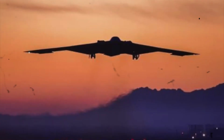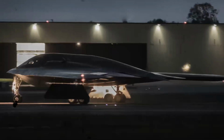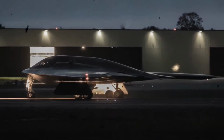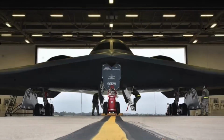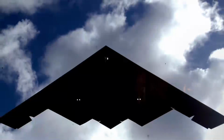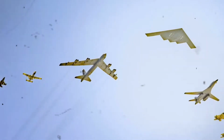But of course, all this technology was priceless. And what a price. The cost of each unit reached an impressive $800 million. And that was not all. The operating cost was also very high, reaching about $135,000 per hour of flight, not to mention the highly specialized maintenance each aircraft required.